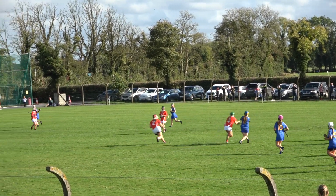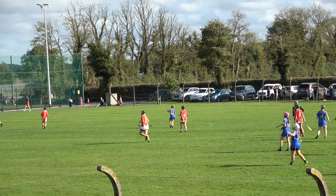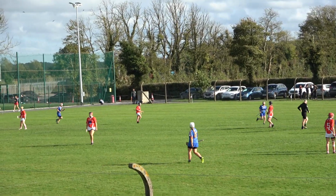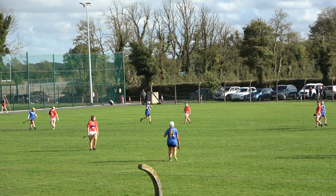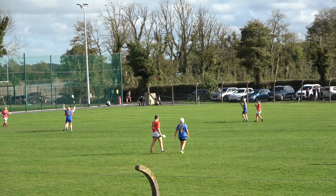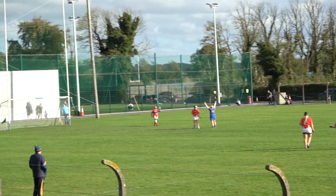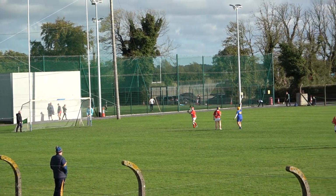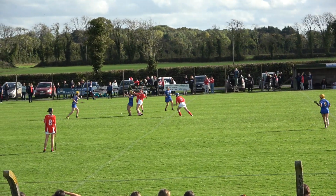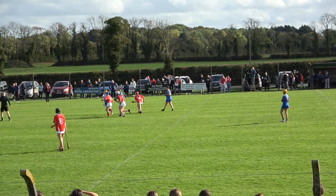Laura Kelly, danger player. Great strike in by Laura. She's going for another point. Great score by Laura. Ratoath getting back into this game. 2-3 for Ratoath, 1-13 for Trim. Trim need to get their good players back on the ball again. They need Emma winning ball. They need Anna winning ball. Michelle Coleman needs the ball. Great puck out by Mary this time towards the middle of the field. It's not broken through. Laura has the ball again.